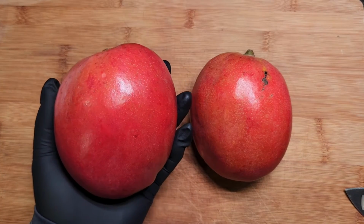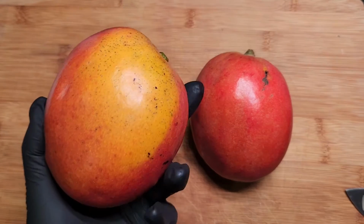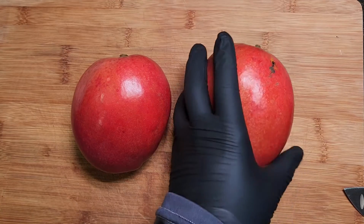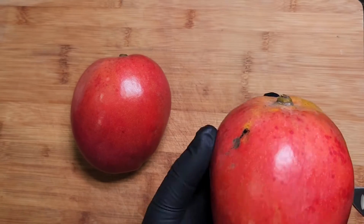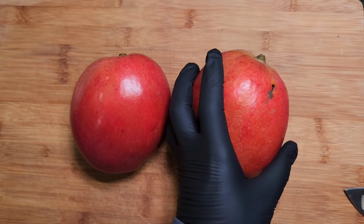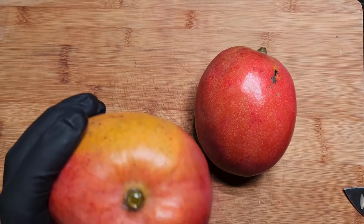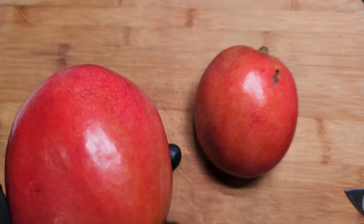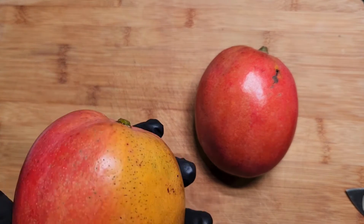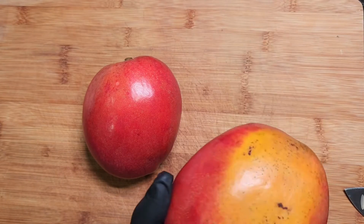It has a really nice red blush. Look at this. It's pretty amazing how red it is. Almost reminds me of those Owen and Miyakaze Japanese mangoes, based on how red this is right now. I'm not sure if this is a California thing. Most of the fruits I see online are more like just a yellow mango with maybe a tiny bit of red blush. This kind of redness, I'm not sure if it's due to a California thing.